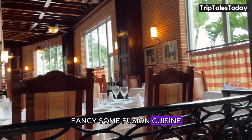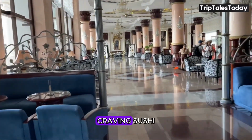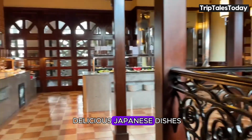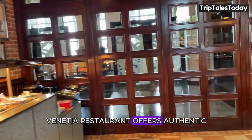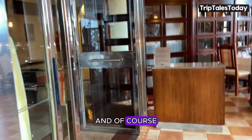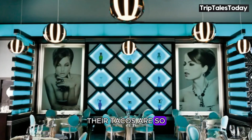Fancy some fusion cuisine? Head to Crystal Restaurant for unique dishes that combine different culinary styles. Craving sushi? Kabuki Restaurant serves up delicious Japanese dishes that'll transport you straight to Tokyo. If pasta is more your style, Venetia Restaurant offers authentic Italian fare that would make any Nana proud. And of course, you can't visit Mexico without trying some traditional Mexican cuisine at Tamales Restaurant. Their tacos are so good, you might shed a tear of joy.